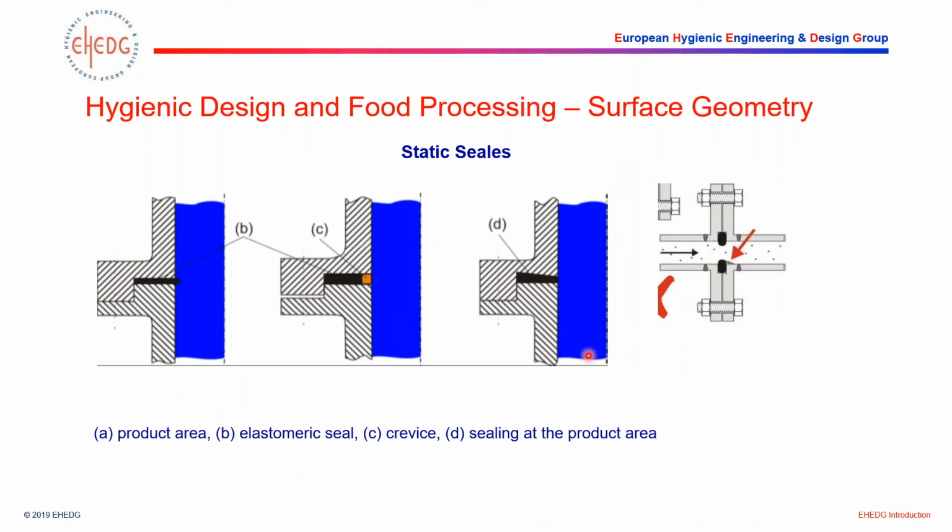When you talk about seals specifically, again, we have our product area, and we have an elastomer seal, and then we've got a protruding seal, and there we've got an area where there's a crevice. So obviously, during our cleaning process, you'll have accumulation of soiling in this area, and also you will start having accumulation of soiling in that area because of the crevices created.